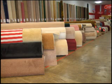Ceramic and porcelain, especially the porcelain alternatives to travertine. A lot of people like the travertine look, but they don't want to spend the money on the natural stone and the extra cost it costs to install it. So what we're selling a lot of is a porcelain look-alike. It looks pretty similar to travertine.